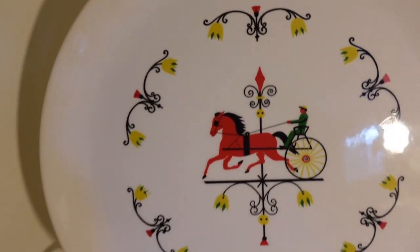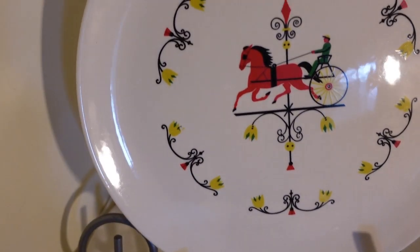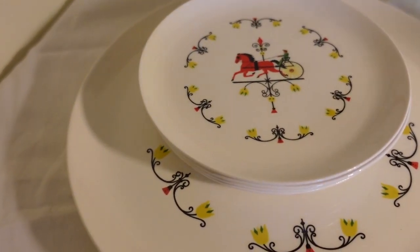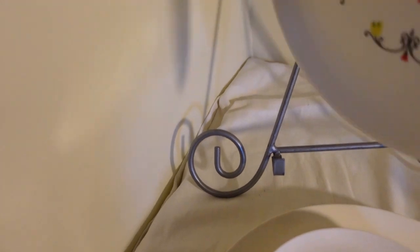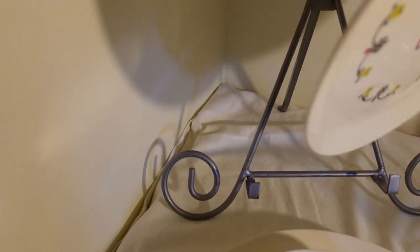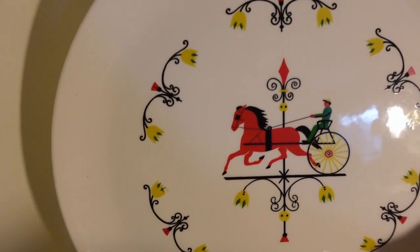This is what the dinner plate looks like, and the little bread plates, and I did show you the teacups and saucers downstairs in the annex. I bought this whole set for $15. The person had it labeled as Cooksville, and in fact, as I showed you downstairs, it says, I'm gonna try to get this around here without hurting it. There we go. So you guys can see it. It says Crooksville, USA. Not that that deterred people from buying it. I bought it because I loved the pattern on it. I'm like, oh my God, that is really neat.